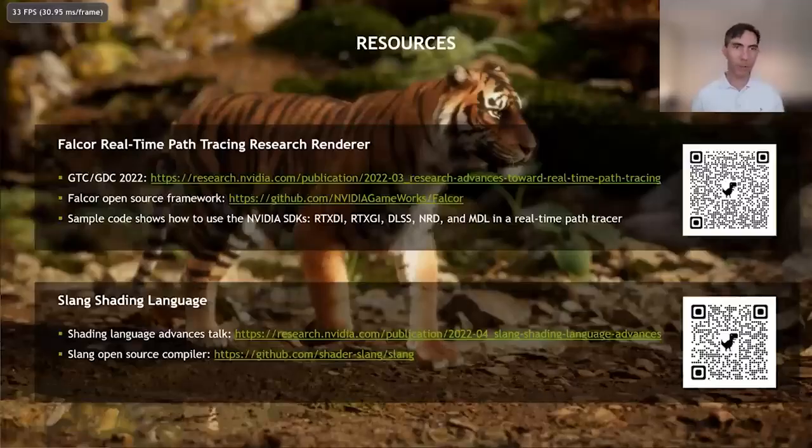Here I wanted to show you some pointers to source code. As I mentioned, the Falcor real-time path tracing research renderer is fully open source. It shows you how to integrate all of these NVIDIA SDKs that I've mentioned: RTX DI, RTX GI, DLSS, NRD for denoising, and MDL for the material description language. It shows you how to integrate this in a real-time path tracer. Since we are limited on time today, I'm going to leave it there. But you can go see my GDC talk for more details on the technical side of the implementation of this path tracer. The link here points you to that talk.